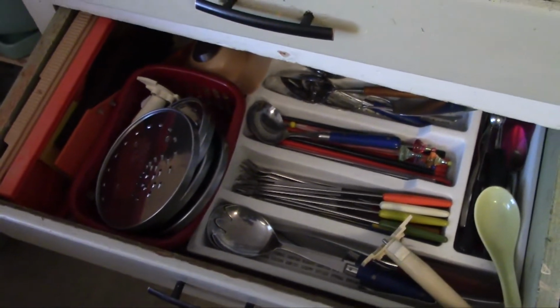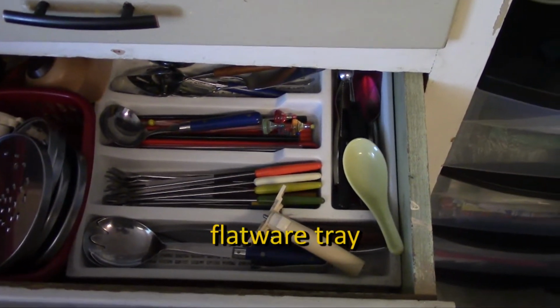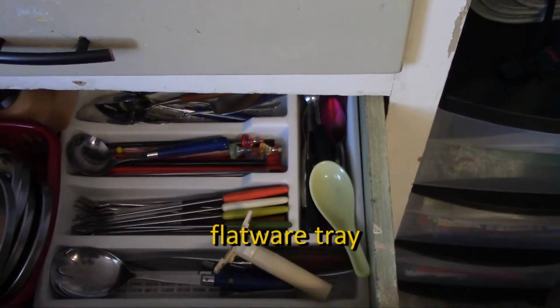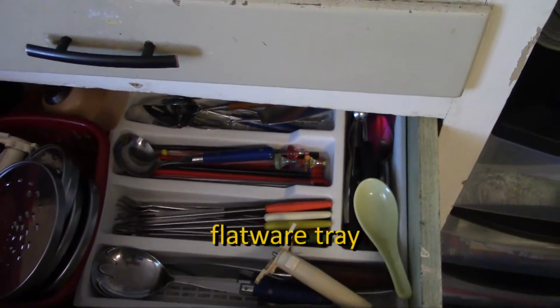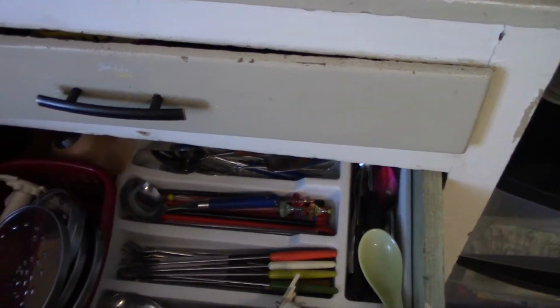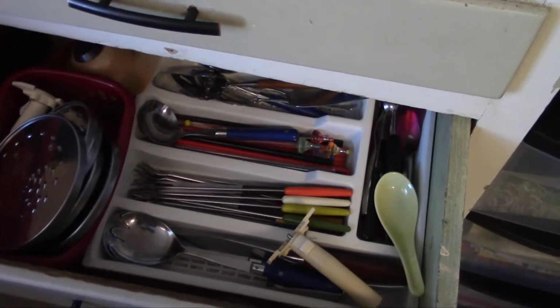This is a plastic flatware drawer, as for everything else. The fondue forks, salad forks, all that stuff goes in here. I may be cleaning this out just because there's a few things I'm finding I really don't use. So why hang on to them?